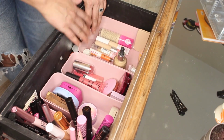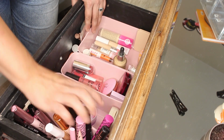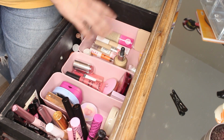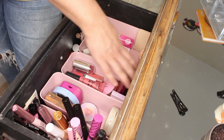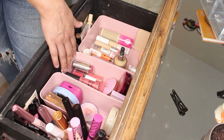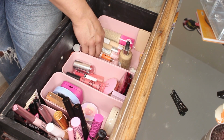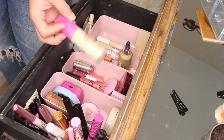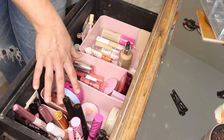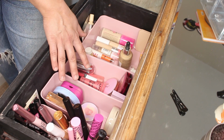Okay, I got the whole drawer wiped down except for these two little compartments over here because they looked fine. The drawers look really nice again. I do want to switch out a couple products. I think I might switch out all my blushes. And then I need to pick out a new foundation because this one is almost empty, and this one is way too light for me, so I need to pick out a couple of new foundations and refresh my everyday makeup drawer. So I thought I might go pick out some products and then show you guys what products I am refreshing with.